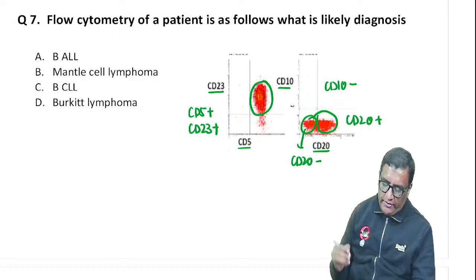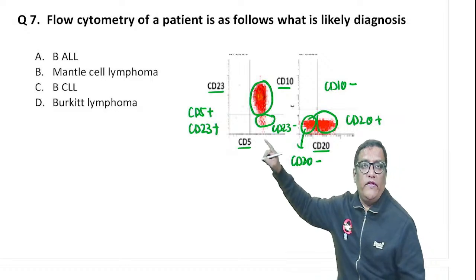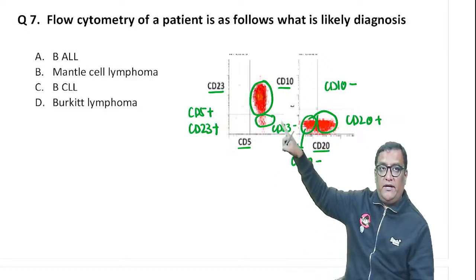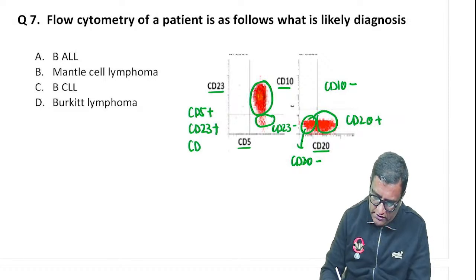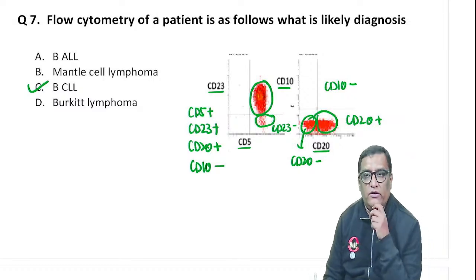Majority of the cells are CD5 positive and CD23 positive. In fact, some of the cells are CD23 negative also. You can see here, these are CD23 negative. These will probably correspond with CD20 negative cells also. So what is your diagnosis here? Very good. It is CD5 positive, CD23 positive, CD20 positive and CD10 negative. The answer is B-CLL.